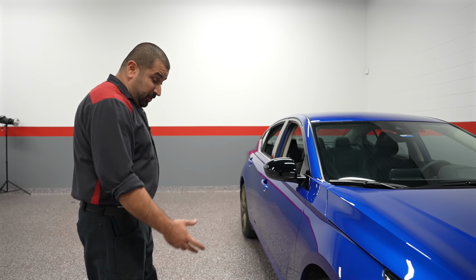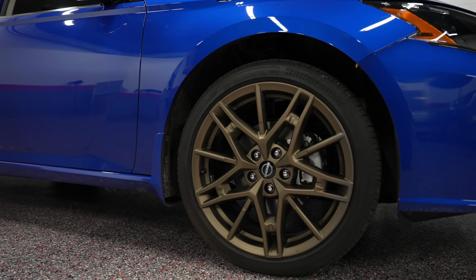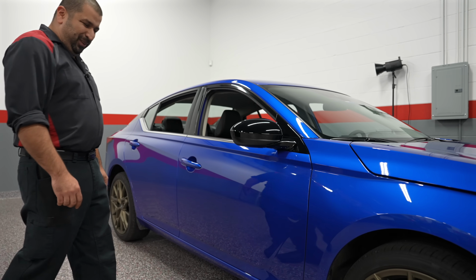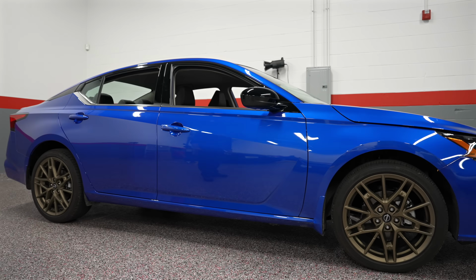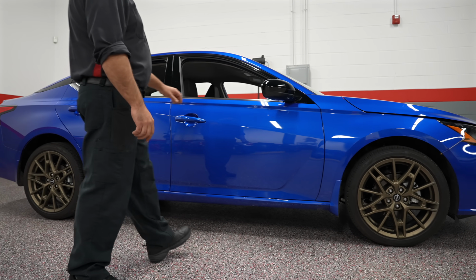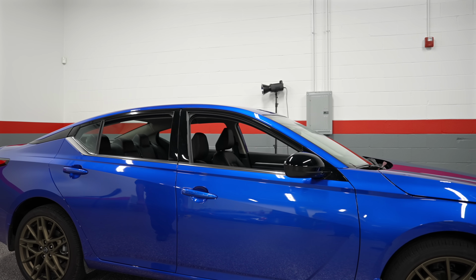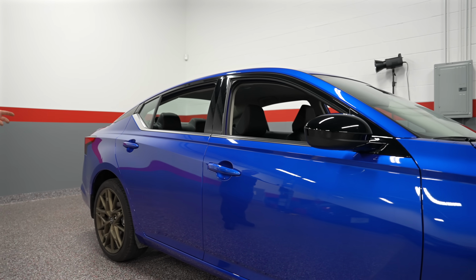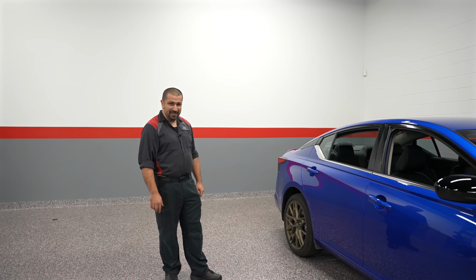I really like these wheels, and the color kind of complements this color. This is an optional wheel. I think it looks pretty cool. Then we go to the side of it. You notice the mud flaps are body color. It's interesting. It's a cue that this comes from a different era. Pretty decent sized mirrors, pretty decent sized windows. The visibility is actually decent out of this car. It does almost feel like the size of the Maxima. You know, the Maxima is no longer here, but this is almost taken that size up.